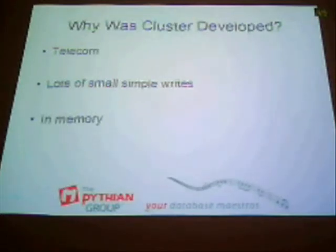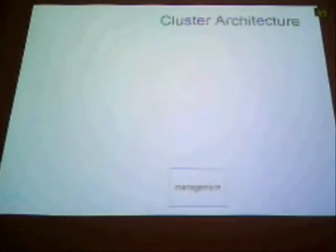It's in memory. Now, obviously, with Cluster, you have a lot more redundancy, so you're not necessarily going to lose that data like you would with an in-memory table. It's a lot of short data. You know, it's this number is calling that number. Very short amount of data.